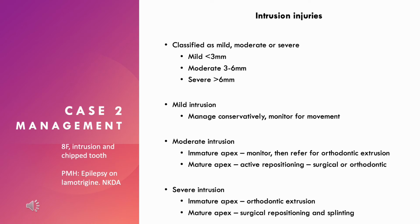So I suppose orthodontics at 5 a.m. on a hospital trolley isn't something that's going to make a massive difference to a patient in A&E, whereas if you bring them back during the day, if you're unsure, that sometimes can be a better course of action. It's obviously worth noting that you won't be expected to do the orthodontic extrusion, but just make an appropriate referral in an appropriate fashion as soon as possible and let the patient know that that's the plan.